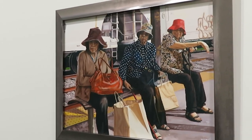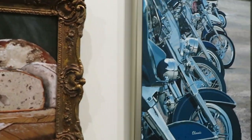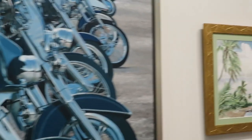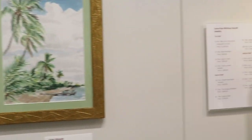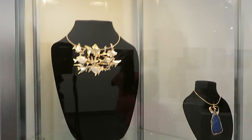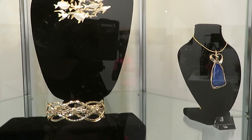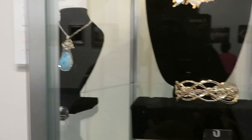Look at us. Motorcycles. Some palm trees. There's some jewelry. Ooh, nice. Yeah, I love jewelry. Let's zoom in here on this. Nice.